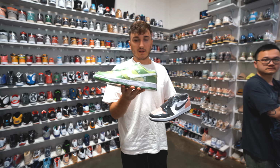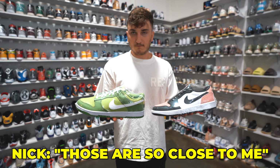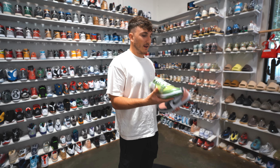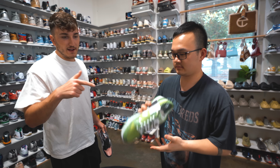The chlorophylls, these haven't dropped in men's sizes, or the pink Jordan 1 lows. Those are so close to me. I feel like since these haven't dropped in the men's sizes, this would be a good one. Selling them like crazy. Okay, then maybe that's a good one. I'm gonna take Con's advice and go for that one.